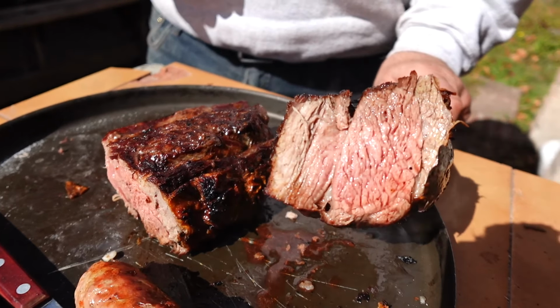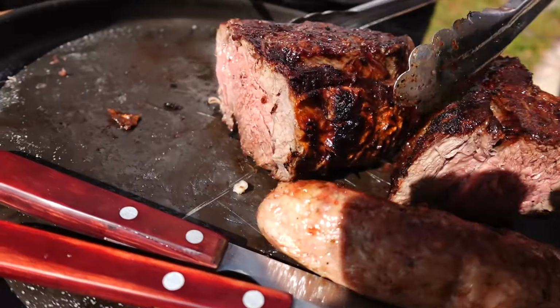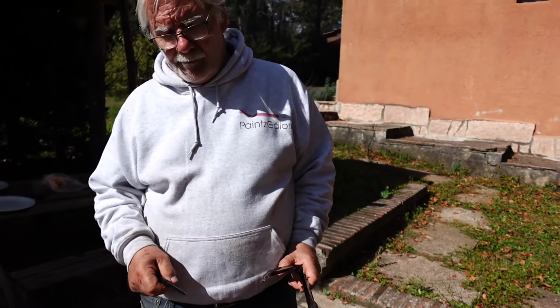Just pull the meat off the grill. You let it rest for about 15-20 minutes. Nice and pink, juicy, how we like it. We do not eat our beef well done. No, no, no. And that's one of the things that in this country a lot of people like to eat the meat really well done.